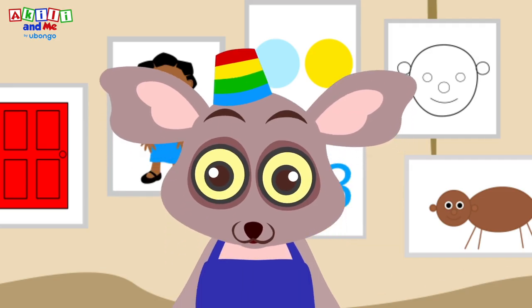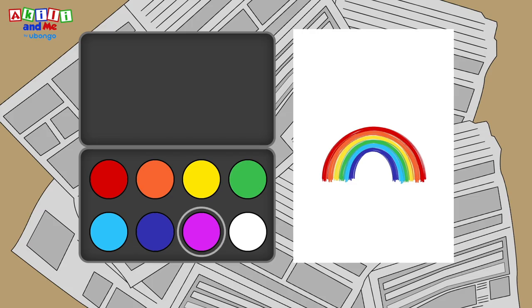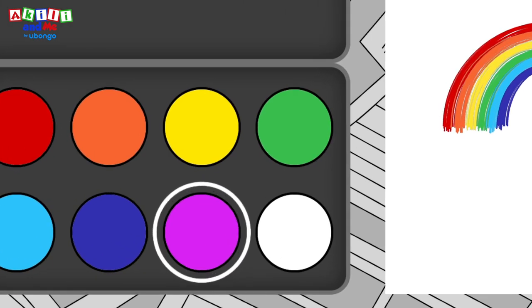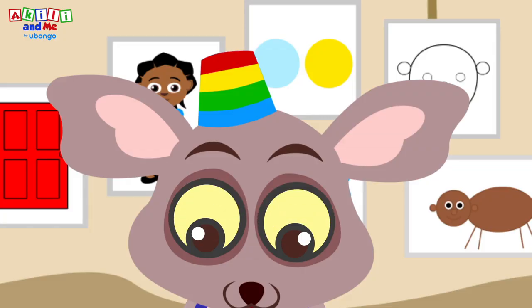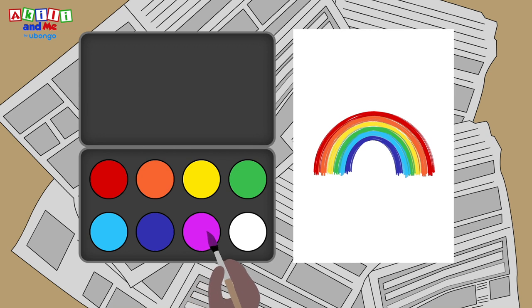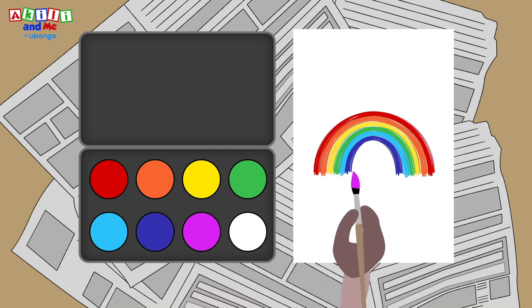You only have one color left. Do you know the name of that color? Purple! Exactly! That's purple. I think that will look great on your rainbow, Bush Baby.